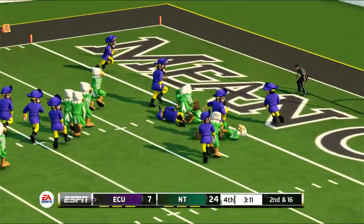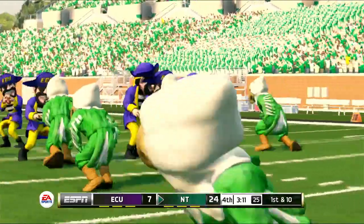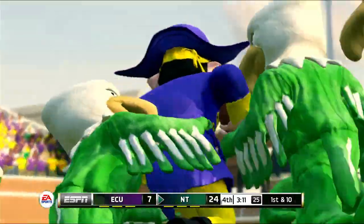Oh, and he had some steam on that throw. And so the defense comes up with a fumble. Is that turnover going to hurt him? Well, every turnover hurts, but hopefully for their sake, this running back will go out there next time and hold on to the football a little bit better.